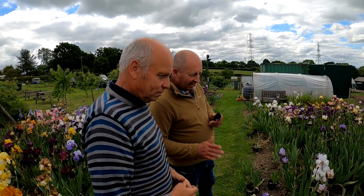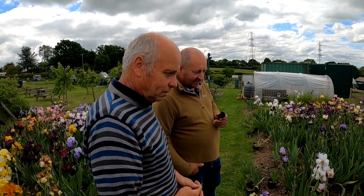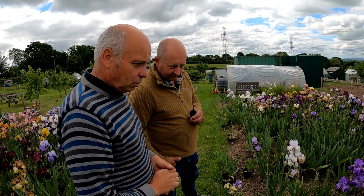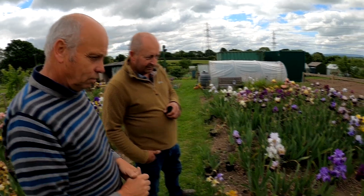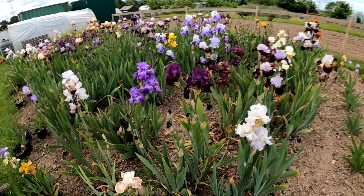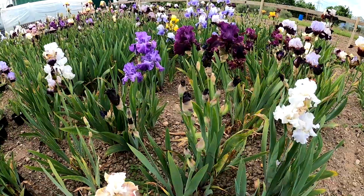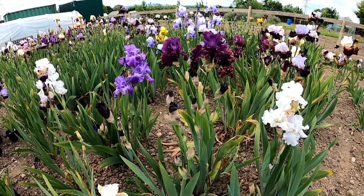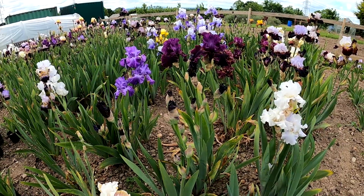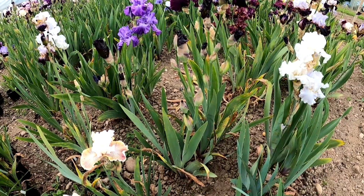Right, so how do you choose or evaluate which plants you're going to pollinate though? Well, to pollinate, we're looking for a really good plant with some good traits. So we want good branching, and we want a good flower with plenty of substance so it doesn't get bashed out in the wind, a good shape to it, and a nice colour. I choose best to best, and then see what develops.